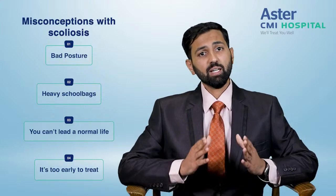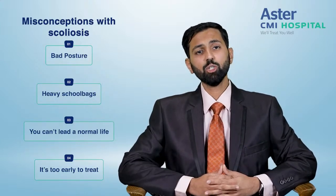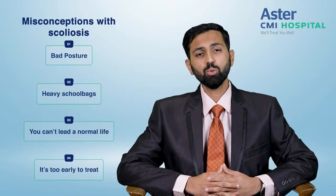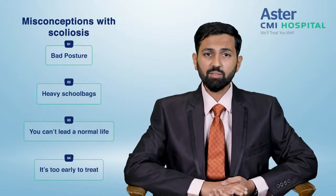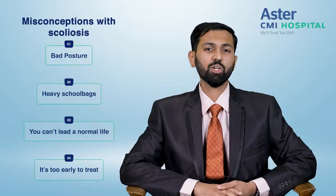I've already mentioned that early detection is very important. At the same time, early initiation of treatment is also equally important. It is never too early to initiate treatment for scoliosis. Treatment may range from conservative methods to bracing to sometimes even surgery to prevent the progression of scoliosis. So it is very essential for us to remember that early detection is the key to early intervention and prevention of progression of scoliosis so that the child can lead a normal, healthy life.